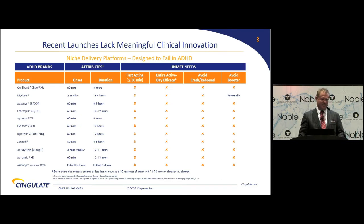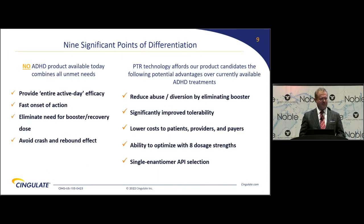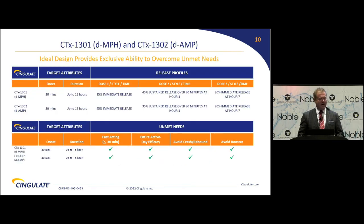This is not our competition. Our competition is products like Vyvanse, Adderall XR, Concerta, and Focalin XR. We hit 9 clear points of differentiation in this marketplace. When we launched Lipitor at Parke-Davis and Pfizer, we were excited because we lowered LDL and increased HDL. Those 2 points made billions and billions of dollars. We have 9 significant points of differentiation, and that's why we're so excited about this product.